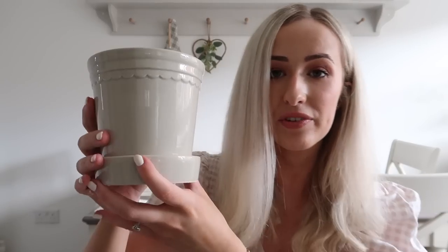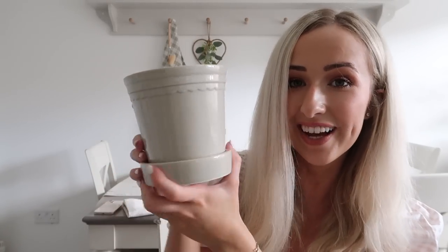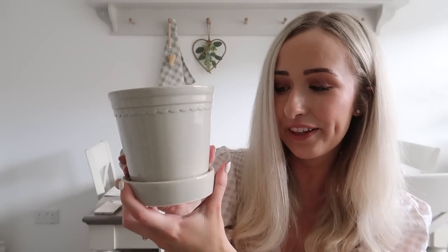I can just imagine it on that shelf or on the windowsill, living room, anywhere. I want it in every room. I want one in every room. That is just so cute and stunning. I love it. And then lastly are these beautiful Cosmo flowers.